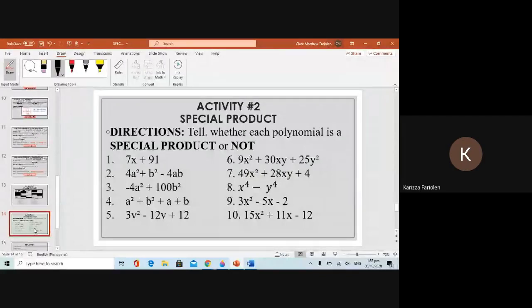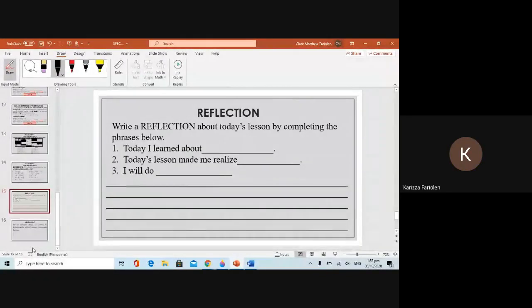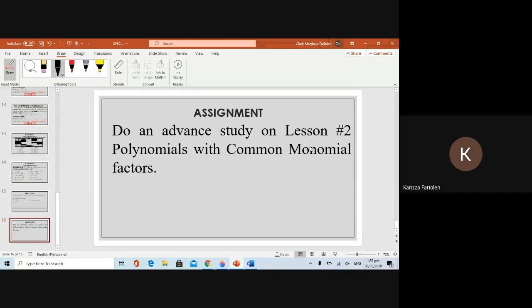For the reflection, check the activity sheet. The prompts are: Today, I learned about blank. Today's lesson made me realize blank. Then I will do blank. Just complete them with a few sentences or words. For your assignment, do an advanced study on lesson number 2, polynomial with common monomial factors, module number 1, page 4 onwards. I will also chat the pages in the GC. That will be lesson number 2.